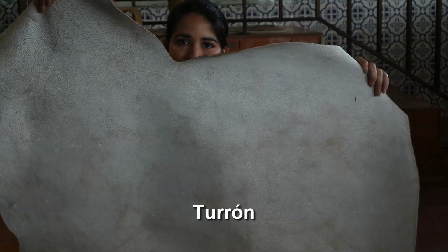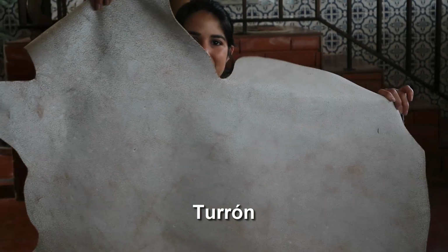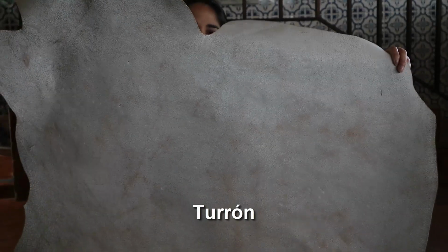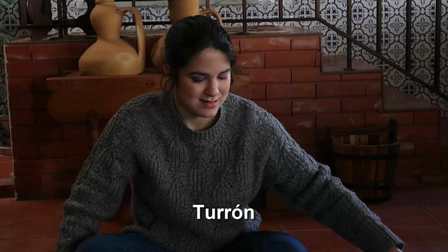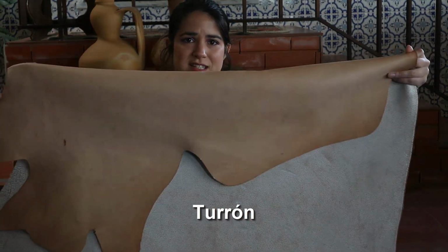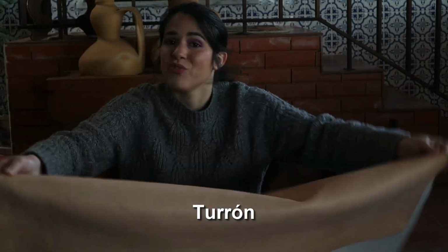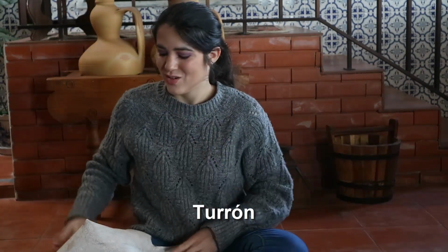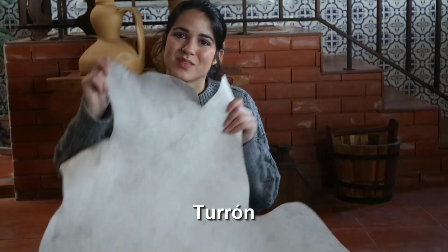But Turron is really something special. I hope you can see all the variations of the paint technique that they used. And on the inside, I hope you can see over here, and on this side, all the natural markings, all the scars. Really is a very cool leather. So without pockets, you can use one side or the other. Very cool. So yeah, the Home.